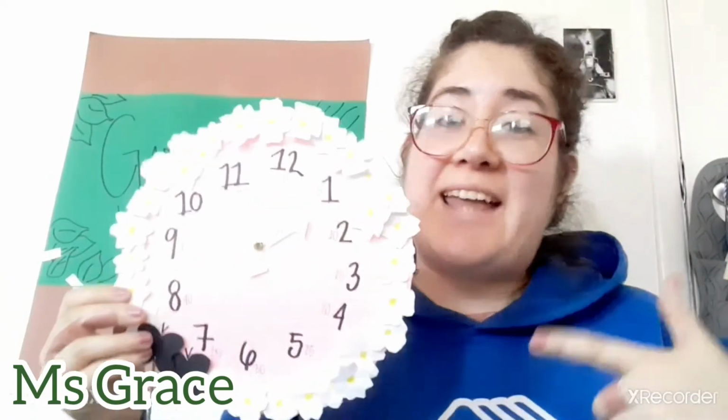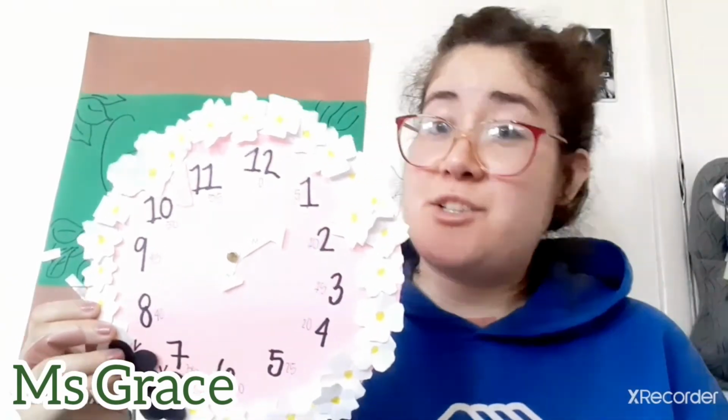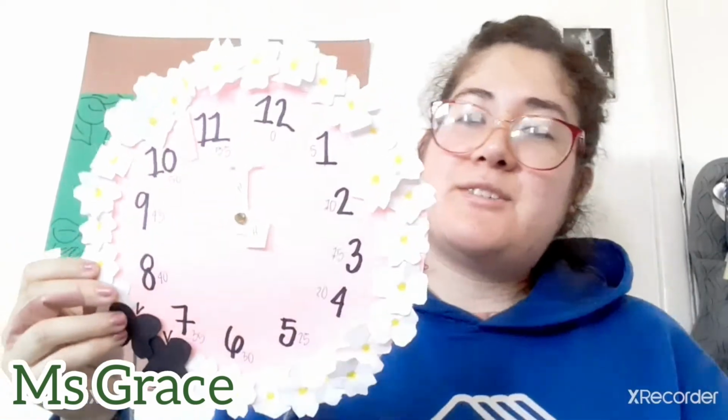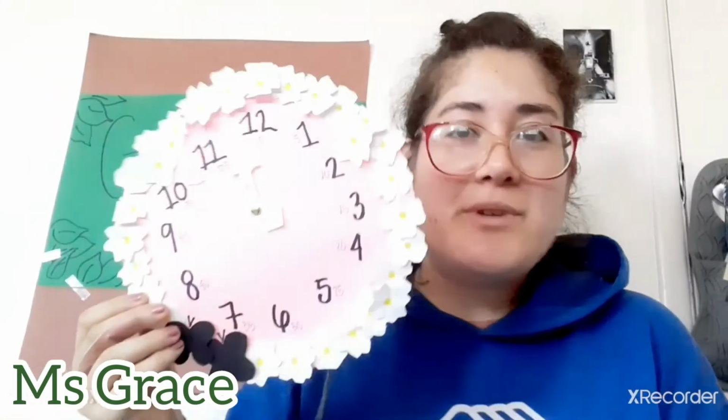This is what's called an analog clock. The ones on cell phones or on your watches maybe are digital clocks, where you actually see the numbers. These ones are called analog because of the little hands. So I'll be doing this and teaching you a little bit about that. So why don't we just get started?